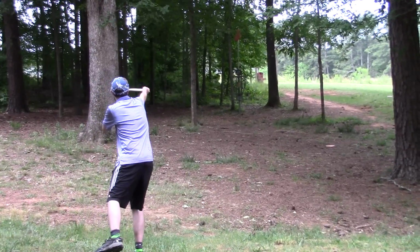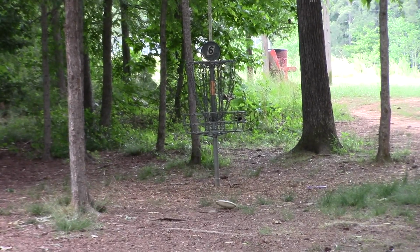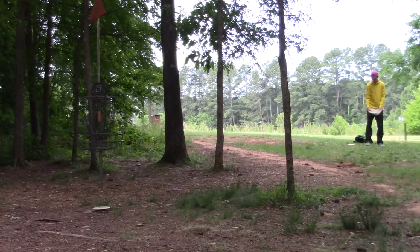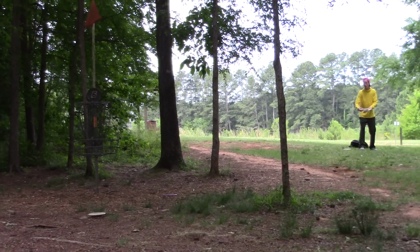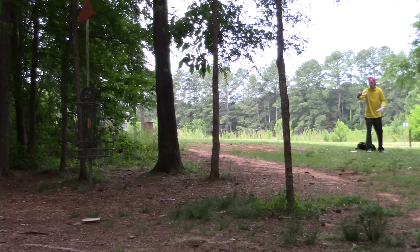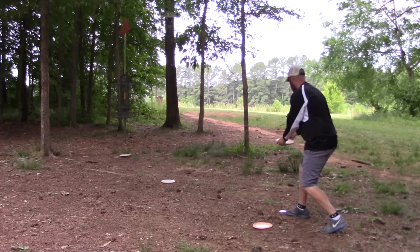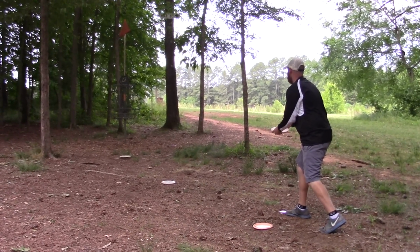So Gort needs this long one here just to save his par. Hit. Gives it a really good bid. Dead center high. So Snappy to go for 5 birdies in a row to start. May have a tree slightly in his way, but a pretty good look. Yeah, that's what I was afraid of, that there was just a little bit too much low ceiling there. So Snappy's going to miss a hole finally.